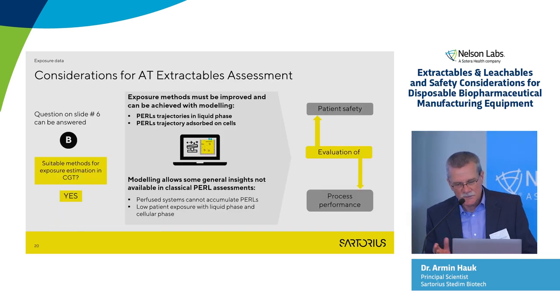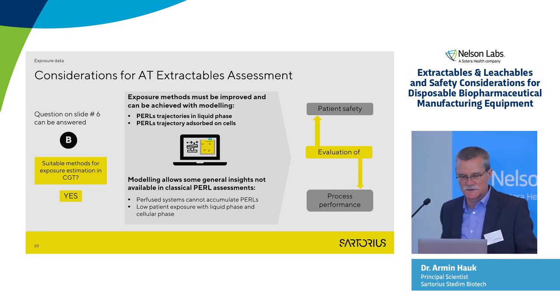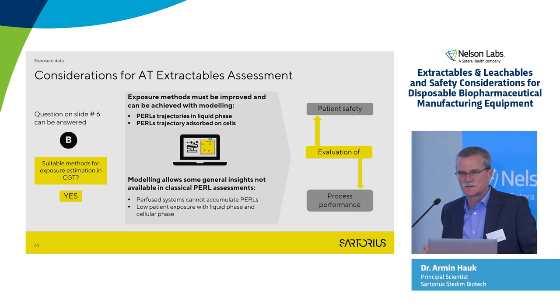Okay, so I would say we can also answer this question with a yes, but of course maybe we need to leave our comfort zone a little bit with check boxes and so on in the assessment. Now the assessment must be done in a more sophisticated way, using models which allow you to calculate the real exposure to the liquid phase and to the cells, what you are giving to the patient later.